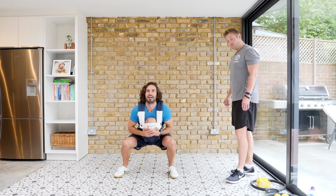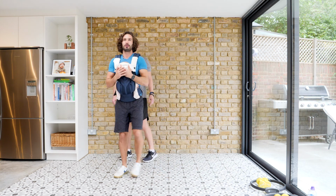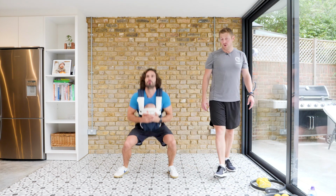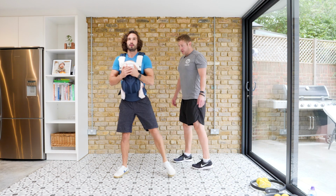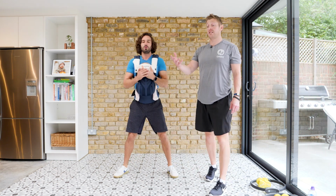And you don't want to lean forward. Keep your chest up a little bit, shoulders back. Yep. So you want to engage all those posture muscles, stay nice and tall. And 4, and 3, and 2, and 1. Good. And we're going to take 30 seconds rest again.